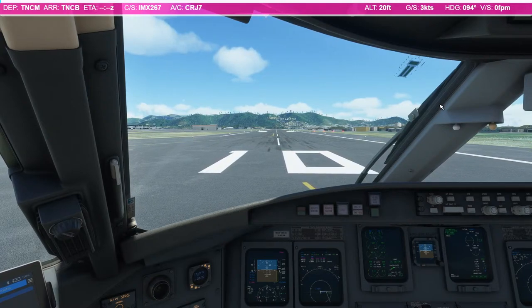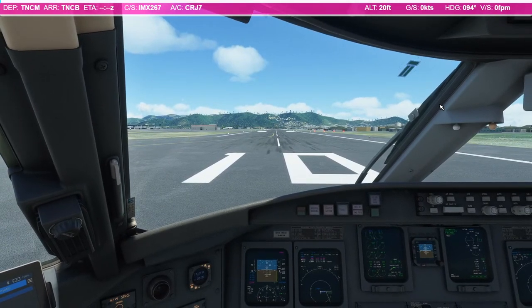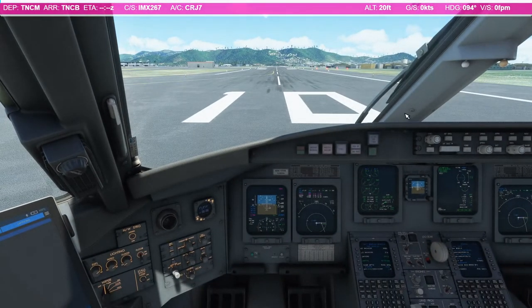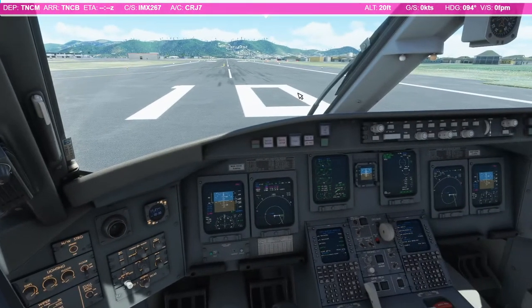And I should read back, we'll take a right turn heading 180 after takeoff. Right. Absolutely perfect. Really nice controller today, looking after us. Let's give it a go then. So we've set the trim and we're all ready to go. So that checklist is done. Next is a climb checklist. So let me just think through it.